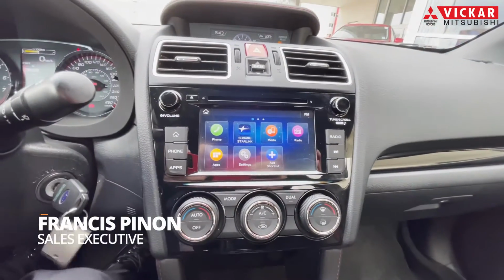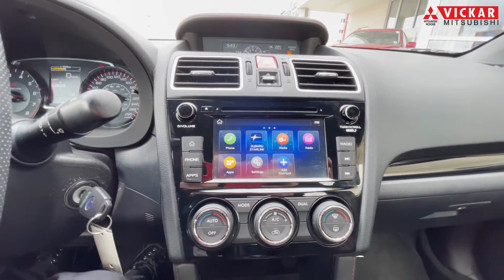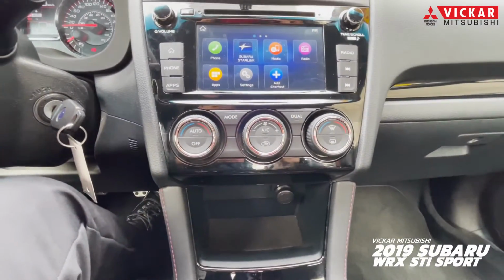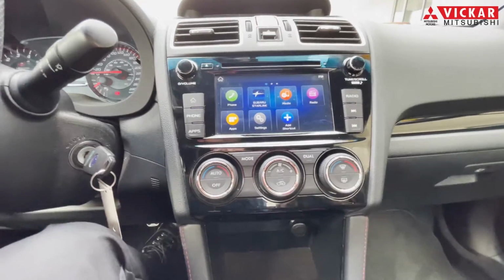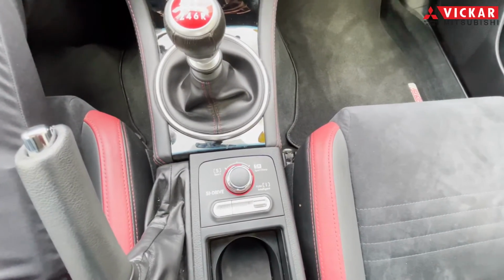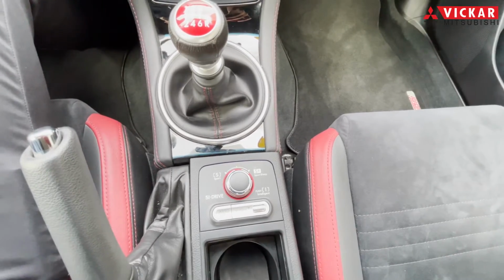This vehicle, you have a touchscreen display where you can connect your phone via Bluetooth and Subaru Starlink and stuff like that. You also do have the nice climate control where you can do dual climate control also too. And you can also have the diff change to Sport Sharp, Sport, Intelligent Mode, SI Drive, and so much more.